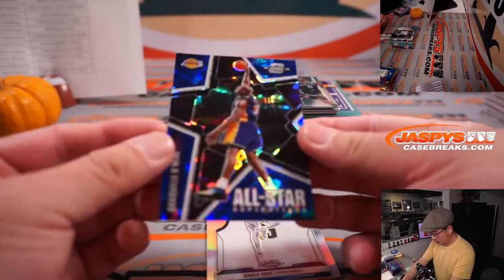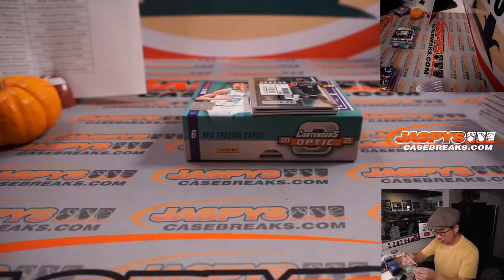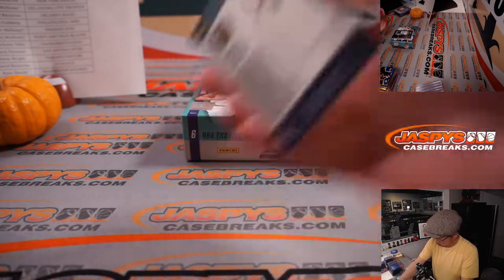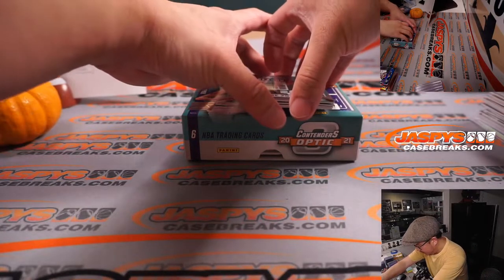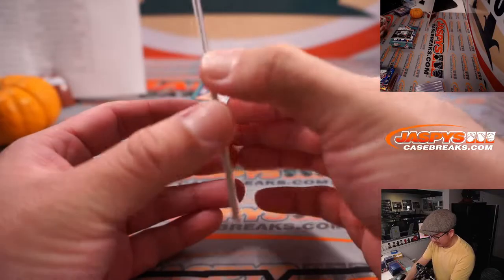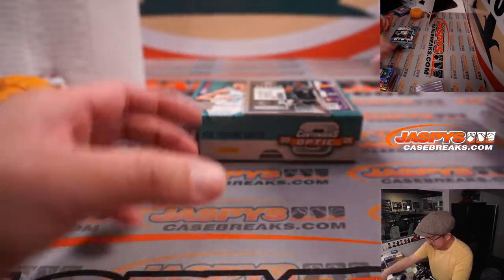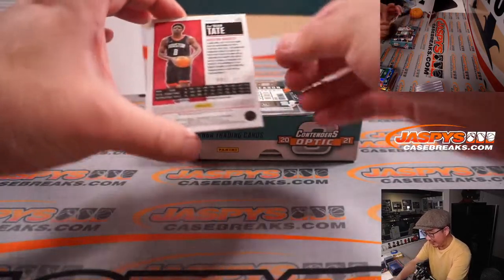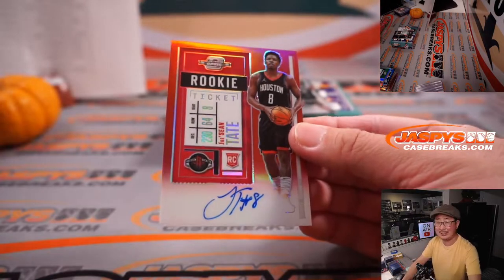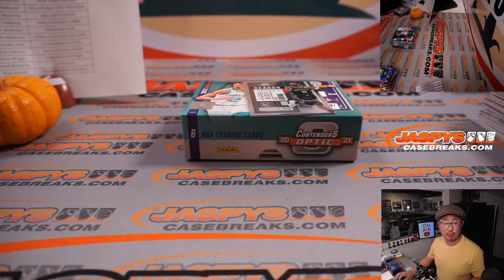Shaquille O'Neal. Nikola Jokic, and we've got Hachimura Silver, Kemba Walker, Celtics edition, and the final autograph is Jalen Tate, who had a nice game yesterday. That's a nice rookie auto for EA and the Houston Rockets right at the very end, EA.